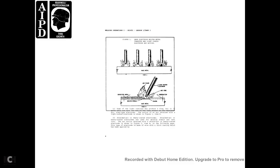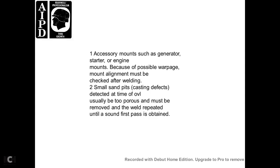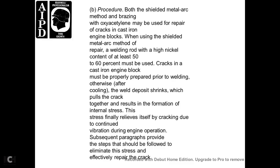Alright, accessories: mount the generator, start over the mounts, but because of the possible warpage, mount alignment must be checked after welding. Watch for small sand pits and casting defects detected at the time of the weld, usually porous, which must be removed. The weld is repeated until a sound first pass is obtained.